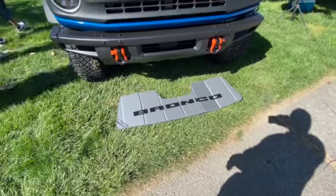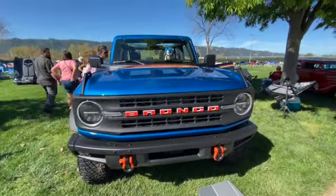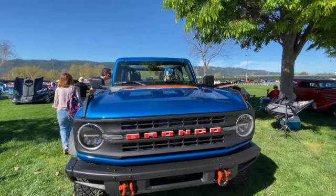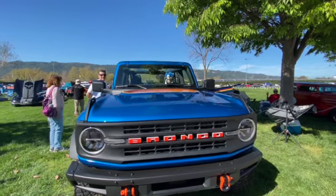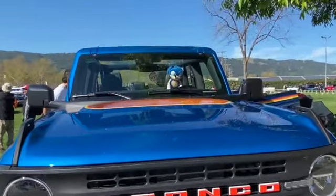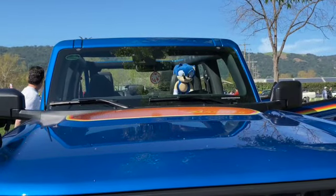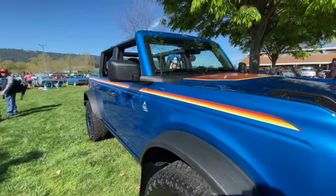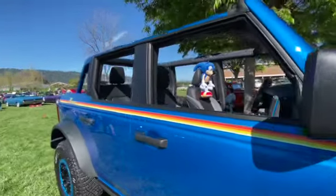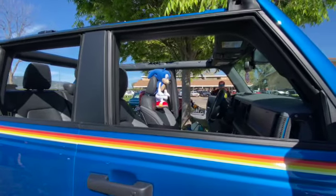Got a Bronco here. I like the coloring, the blue and black almost mixing together. Who's that in the driver's seat up there? Is that Sonic? Sonic the Hedgehog. His movie is coming out in a couple weeks. That's a nice vehicle. I like this Bronco.